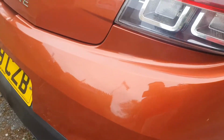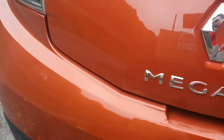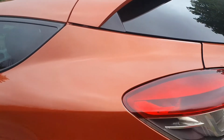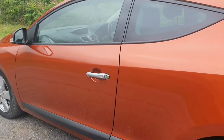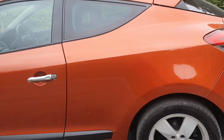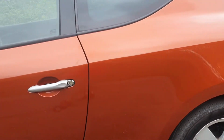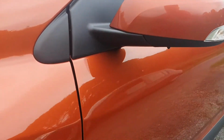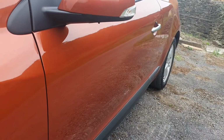Coming around though on the back bumper here, there's a couple of little areas that have been touched in, where obviously someone's perhaps caught it when they're unloading. Not something though that I would lose any sleep over. And again on this side as well, it's very smart, very level looking car, as we would say, as you can hopefully see.